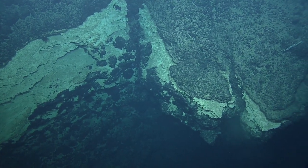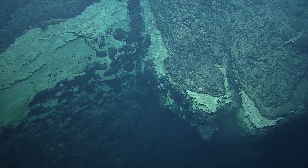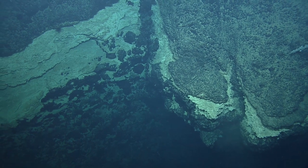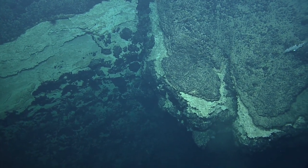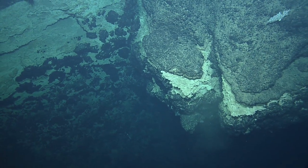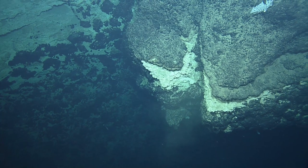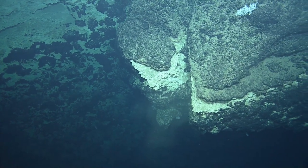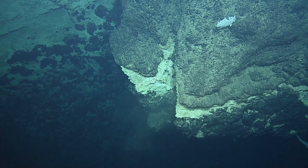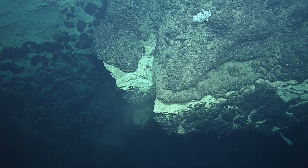A viewer is writing in that says it looks like slate. Is slate a form of basalt? No, slate is a metamorphic rock. It comes from very, very fine grains of sediment that have been put under tremendous pressure and temperature to turn it into a hard rock. I agree that it has this kind of flaky texture, but slate would be dark, and it wouldn't really make sense here.